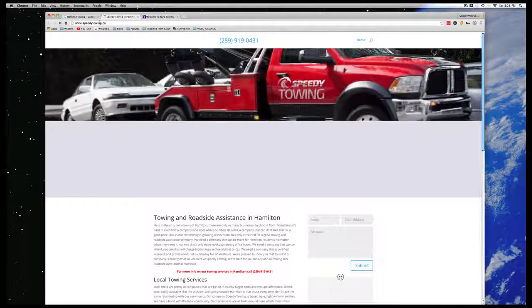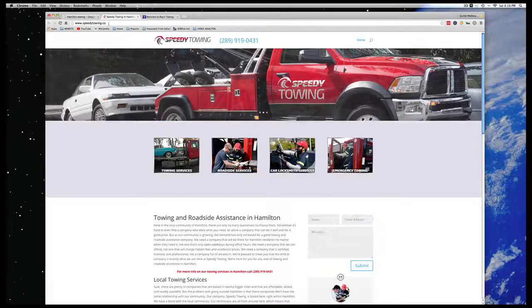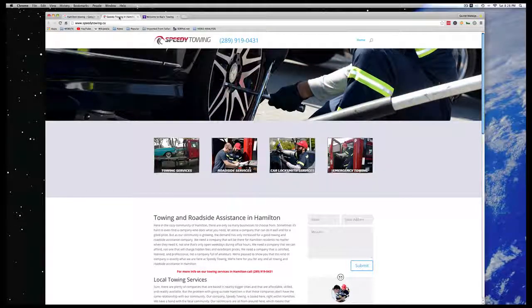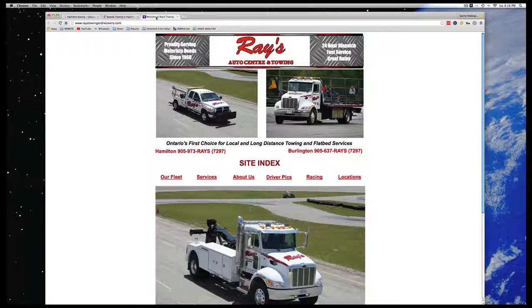And we're going to go over here. The reason is because, as you can see, speedytowing.ca is speedytowing.ca. So Google can see that they're a towing company and their name is Speedy, but they've repeated it in their site title. At least the one thing they did right was put the location in there, which helps a little bit. Ray's Towing, they're way off because their site title is Ray's Towing. If I hover over there, it should say, welcome to Ray's Towing. They're already Ray's Towing in their URL structure, raystowingandrecovery.com. So the problem here is that they're missing an opportunity to stick a keyword in a really, really important place, and that's in the site title.